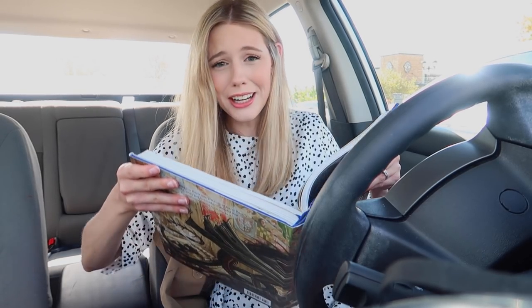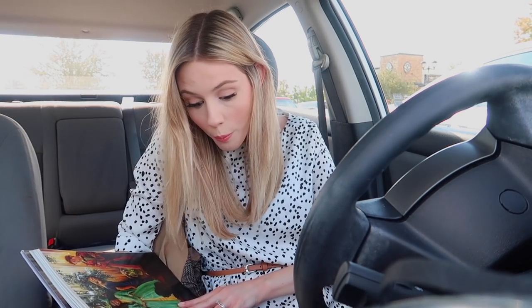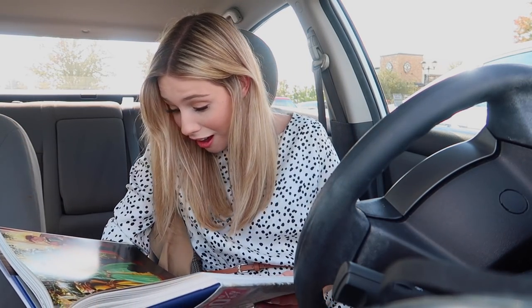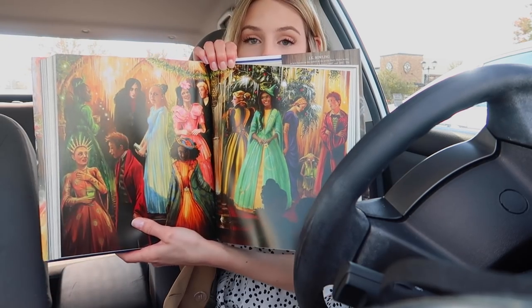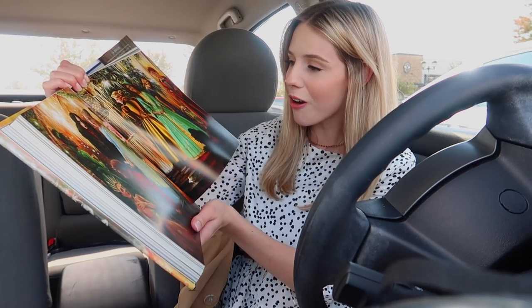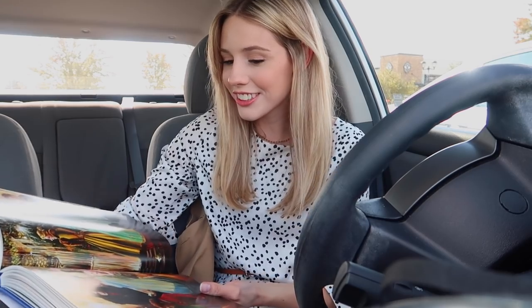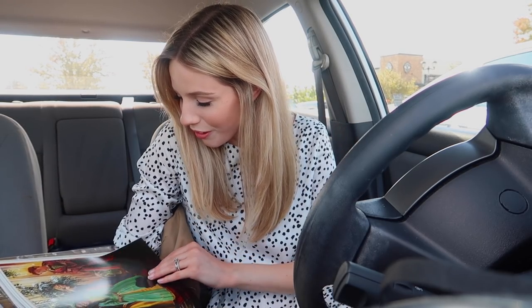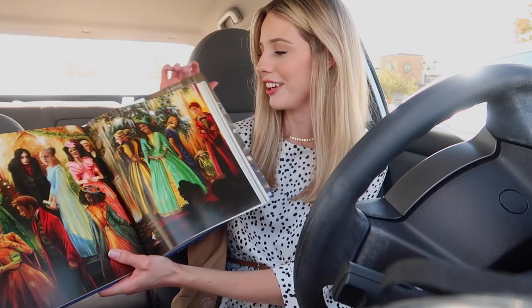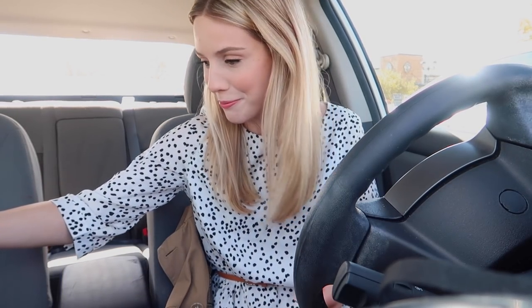Oh my gosh, it's so beautiful. The Hogwarts Express. Oh my gosh. Whoa, look at this from the Yule Ball. All of the colors. I love seeing all of the dress robes brought to life. Oh my gosh. I was so excited to see things from the Yule Ball. And you can see Ron looking very annoyed in the corner. I'm gonna drive home and then we'll do a proper flip through.